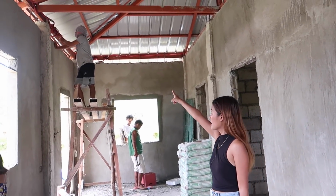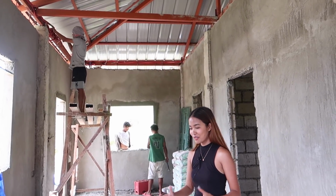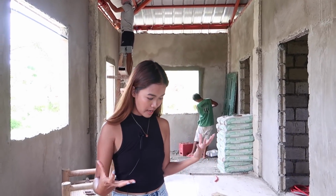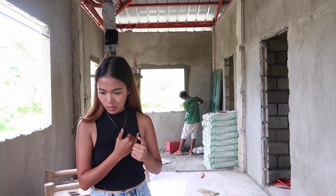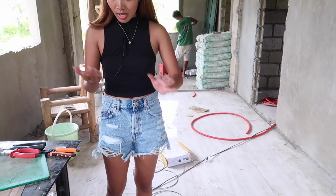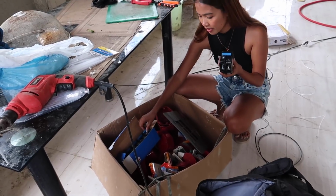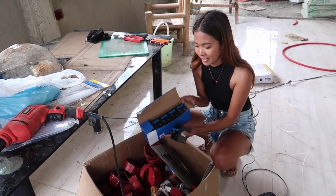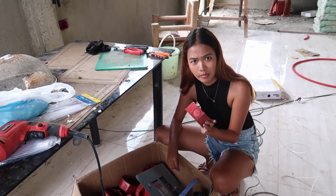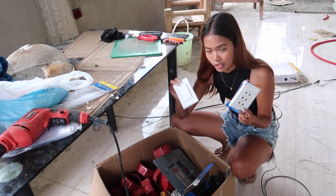If you take a look over there, I have the electrician. He is working on the electrical stuff of the house. They had to get a few things for the electrics of the house, like stranded wires, flexible hose, all those things that you can see on the floor. We have here the breaker. We have a lot of breakers. Those are the breakers that we have. And then we have here, I think this is called a junction box or whatnot. And then we have some plugs, and switches as well.